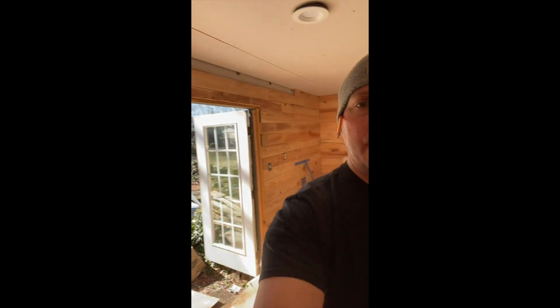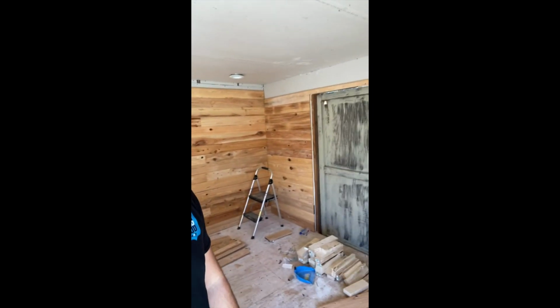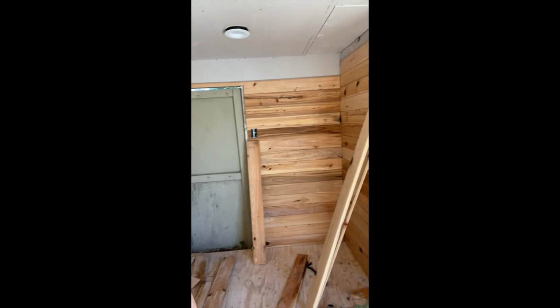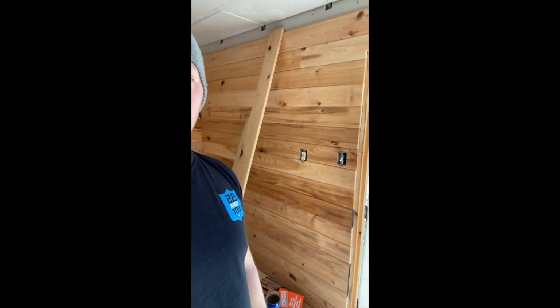But we got, start here at the door where you come in, and of course I've got that corner. I did that yesterday or a few days ago, and I did most of this wall. And then he helped me get this wall around that door, this wall and this wall. So all the walls have been tongue grooved. I'm getting ready today to finish up the tops here, then I'll start on the ceiling. But yeah, got a lot done and really getting pumped about it.